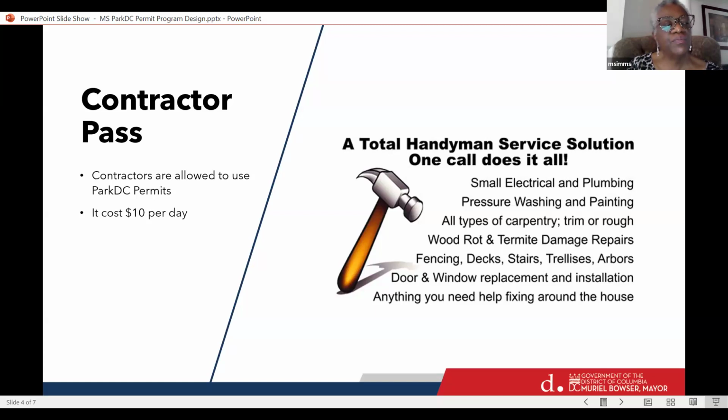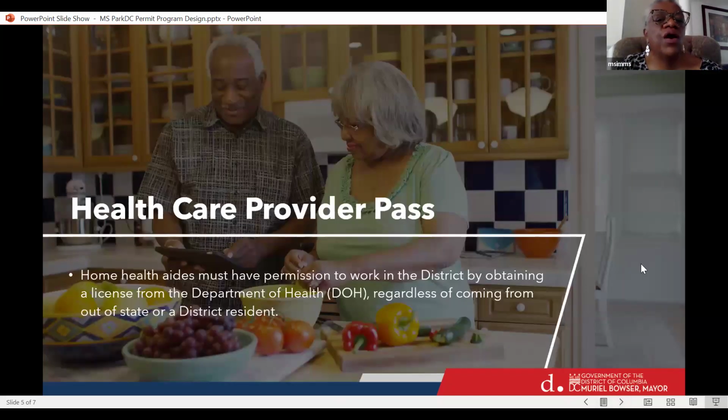Because remember, your visitor parking permit is based on your ANC. So it doesn't guarantee that someone's going to be able to park in front of your home, but they will be able to park on blocks that are closely associated with your home. And these permits are $10 a day. And last but not least, we have the home health care provider permit.